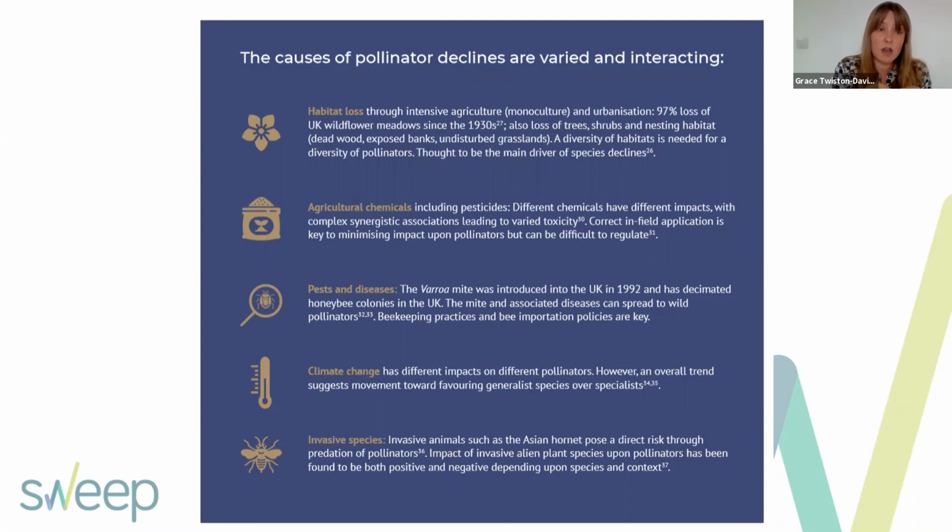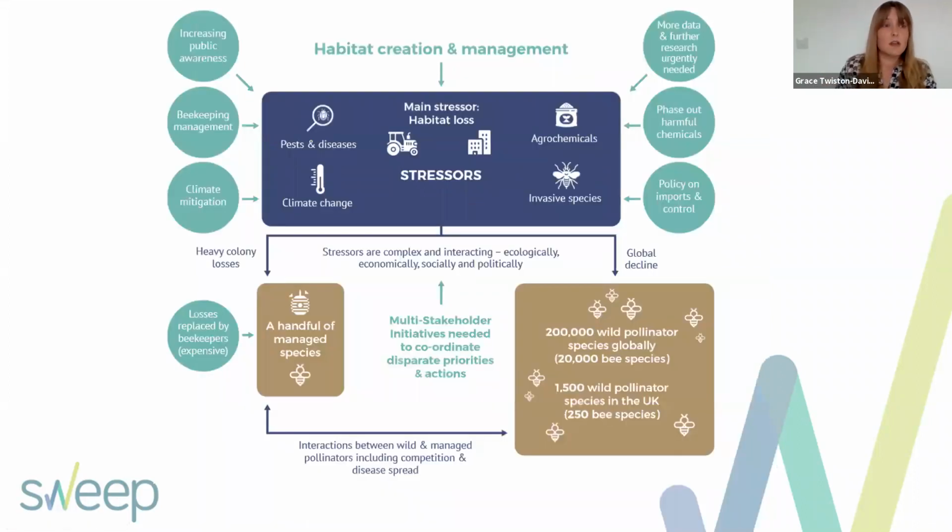And the main cause of these declines is the loss of high-quality flower-rich habitats, followed by pesticide use, climate change, invasive species and disease. So these causes are complex, and they also combine and interact, which means that finding solutions is often extremely complex, especially if it's being tackled by just one sector alone.